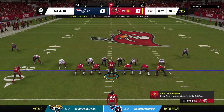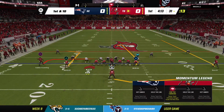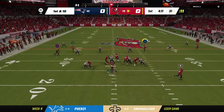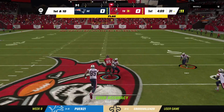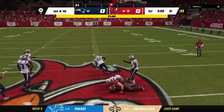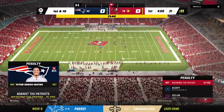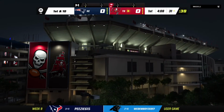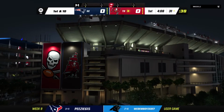Line of scrimmage, the 31, now on 1st and 10. On first down, Howell. This is taken in by McBride, and he's going to be taken down. Plus, there's a penalty flag in the backfield. They may get 15 more on top of this.